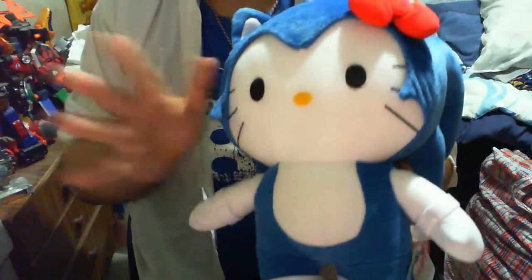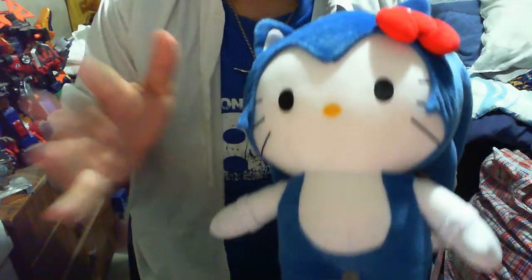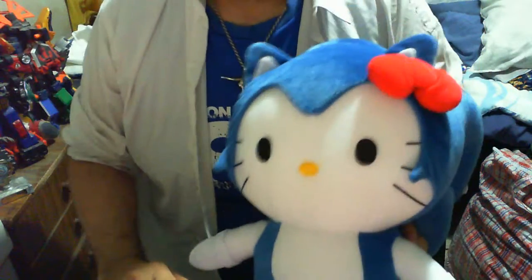I will get to the tag shortly. I just want to discuss the whole body. You have the big body, the whole chest. Now it is predominantly white and blue. Like I said, it's a fusion between Sonic and Hello Kitty, so you can imagine it's not 100% Sonic, but it's not 100% Hello Kitty. It is a fusion of Hello Kitty and Sonic of sorts.